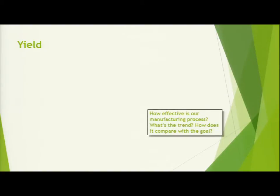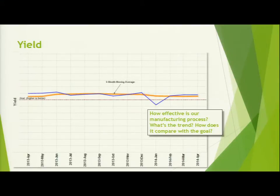Here's another quick example, yield. We all know yield information. We're asking the question again, how effective is our manufacturing process? What's the trend? How does that compare with our goal? And so we can have a line that shows our raw information in the blue line, that's our monthly information, a long-term trend, again a 6-month moving average against our goal line. In this case, yield, higher is better. We can see very clearly, very quickly that we're above the goal line, so we know, great, everything is looking really, really good in this particular situation.